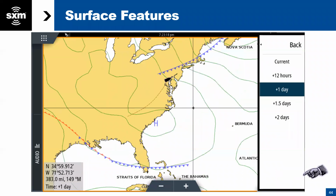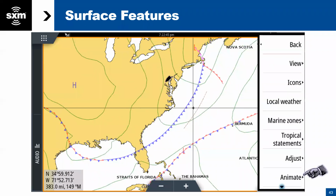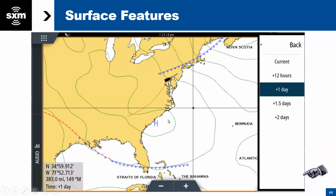I can see what they're going to be doing one day from now. So you can kind of get an idea of how this high is going to be moving towards the East Coast. So you can kind of see if there's good or bad pressure coming your way. And that usually indicates good or bad weather coming your way.